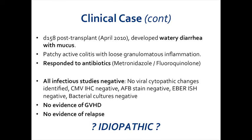So the transplant proceeded relatively uneventfully until about day 158 post-transplantation, and in April of 2010, she developed severe watery diarrhea with mucus. A biopsy was performed upon colonoscopy, and she was found to have patchy active colitis with loose granulomatous inflammation. Clinically, she was empirically given antibiotics, metronidazole and fluoroquinolone, and surprisingly responded.